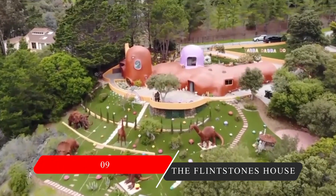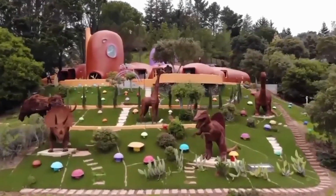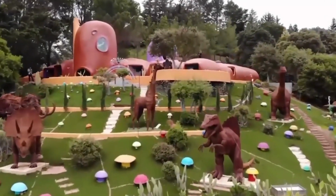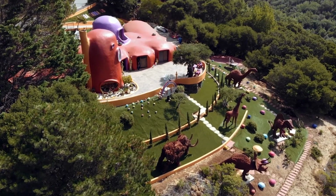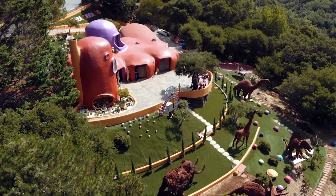Number 9. The Flintstones house. When Dick Clark passed away in 2012, around that time, a house appeared on the market that was practically a page right out of history. It was designed as a rock formation to blend in with the mountains of the close-by national park.